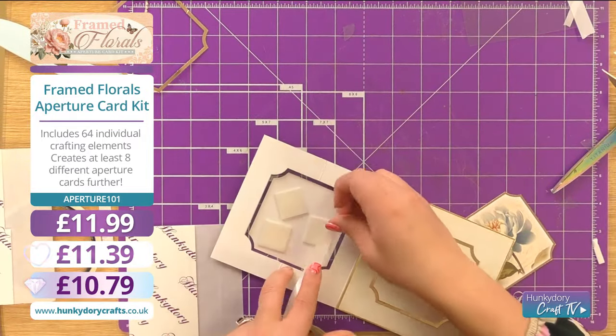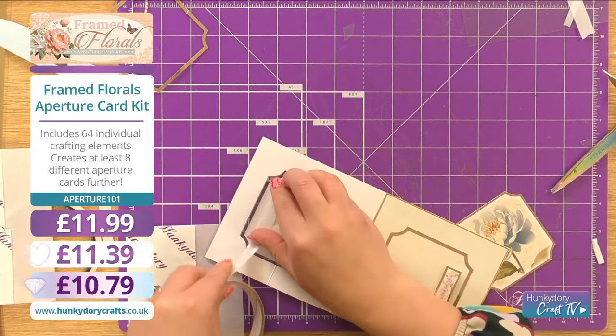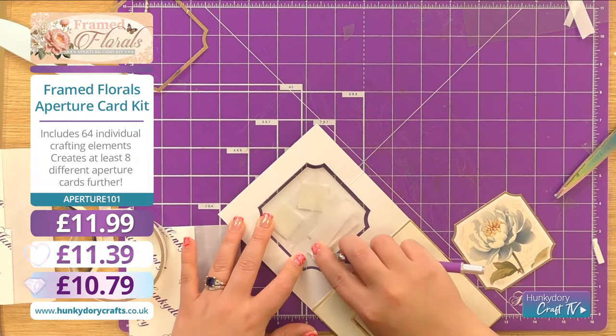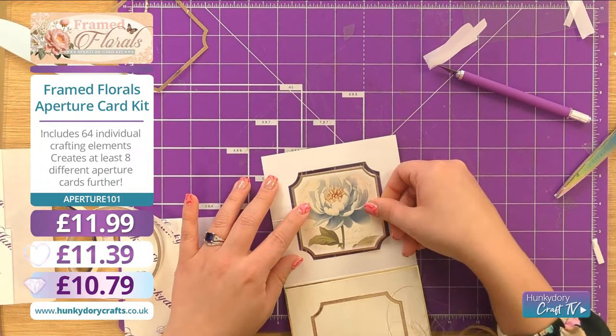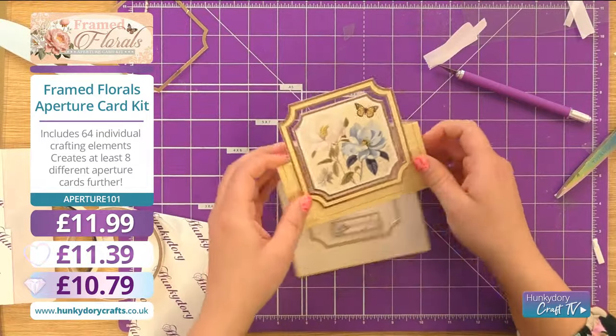So tape for that, just so it lies flat. I'm not going to mess around with any of the mechanisms, and it will look like it's upside down, but when you open this out, obviously it will be the right way up. So placing that on here like so, and then one last thing to jazz it up.